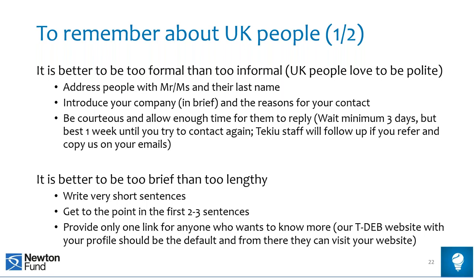You need to get to the point in the first 2 to 3 sentences, and then it's important to just provide one single link. And that's why we have spent so much time to develop your profiles on the T-DEB website, because that's very simple for them to see. They see the pictures of the 3 people involved. So they see there's a team, there's real people behind it. They see the collaboration objectives, the partnering objectives, and they can also get a link from there to your actual URL. So even though it's tempting to attach a brochure or put your own URL or some URL of a particular project, I really suggest to you not to do that, to do that in a second stage when somebody has responded to you.